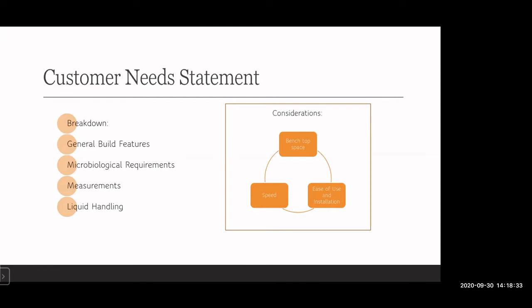So I'm just going to give you a general idea of how and why we broke it down the way we did. In the general breakdown, we did the general build features, which are like the safety components and the general mechanistic features needed to build such a device. The microbiological requirements, such as what you need to bring up the cells, the components that deal with the cells. You want to make sure that they are biocompatible, in the sense that you can't use certain materials as they can kill the cells, or what's even more possible is having something that's porous, because if you have any kind of cultures, they can get into those pores and subsist and further contaminate other wells, which we wouldn't want.